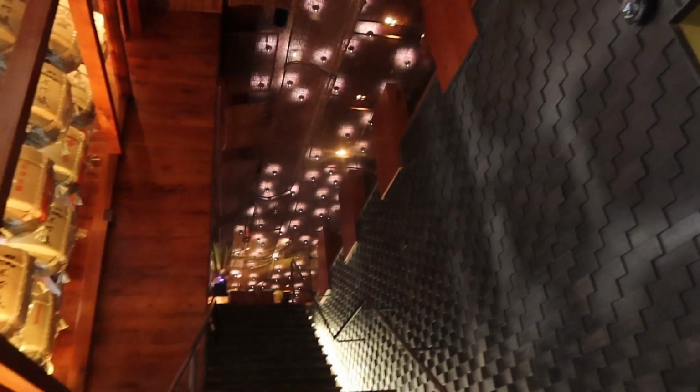We made it to Nobu. We're sitting upstairs though. So pretty. Yeah, so we made it to our table. It is so cute up here.